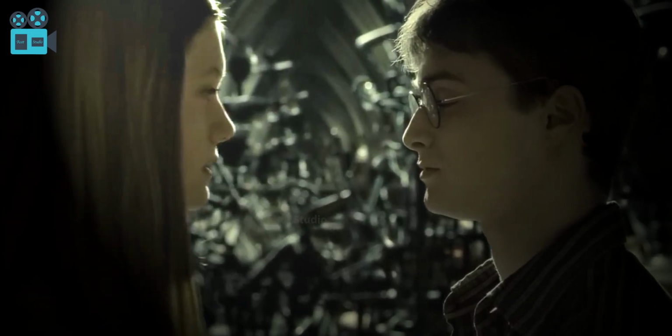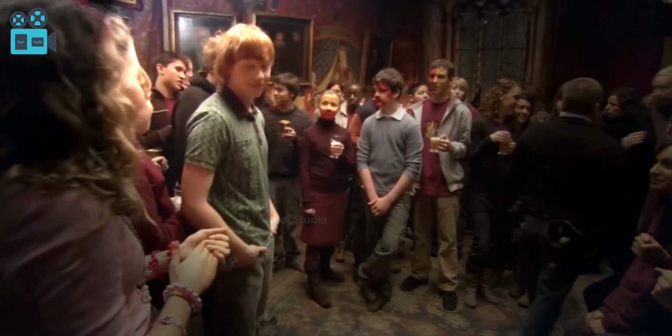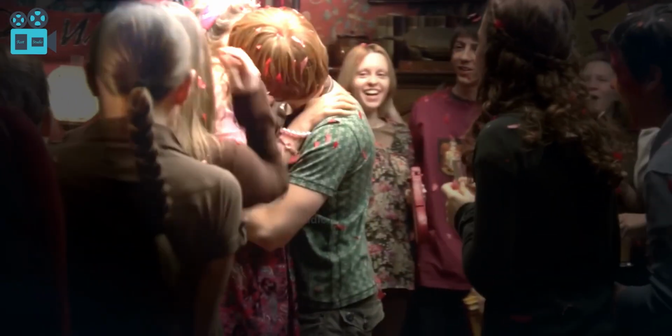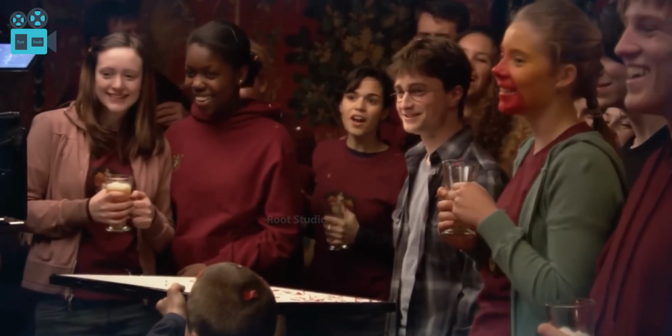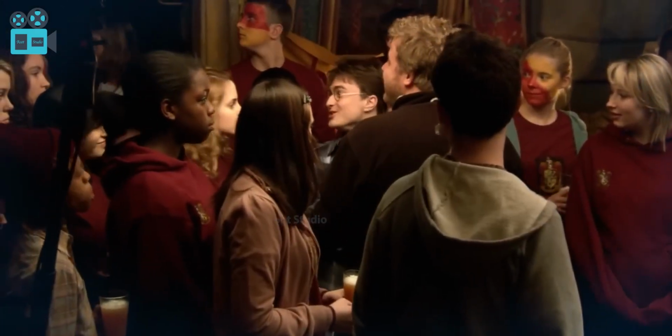If Harry and Ginny's kiss was quiet and romantic, Ron and Lavender's was the exact opposite. Loud, playful, and right in the middle of a cheering crowd. After a Quidditch victory, Lavender leaps onto Ron and passionately kisses him in front of everyone. Behind the scenes, Rupert Grint admitted this was far from easy. He described the experience as awkward and embarrassing, especially since the kiss wasn't filmed on a close set, but in a room full of extras.